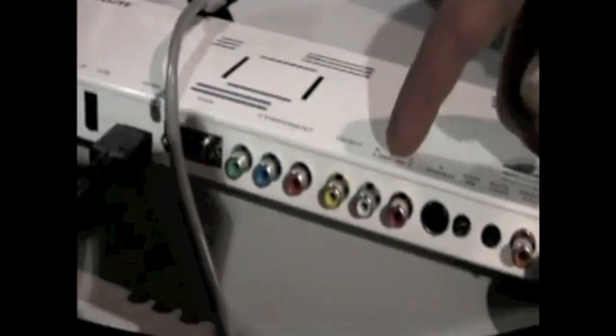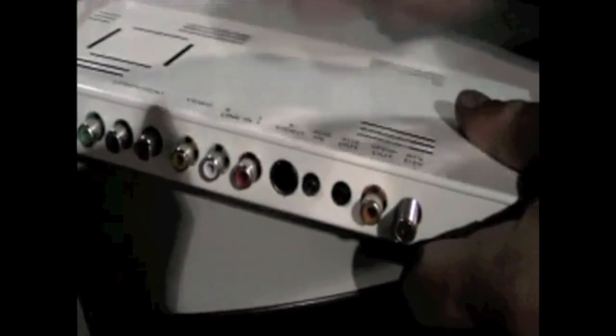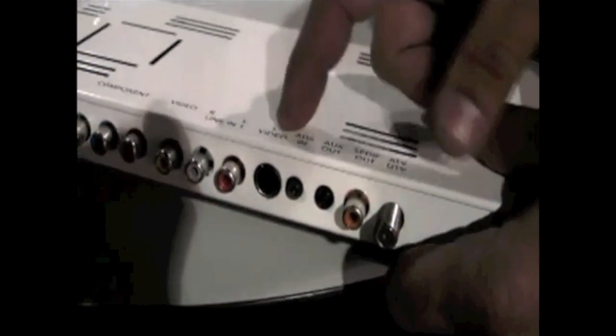You have HDMI. You also have the component input, composite input, a line in for stereo. You also have a super video out. We also incorporated the new Sony and Philips digital interface, so you can send digital audio inside and just rip it out from here, right into your home.